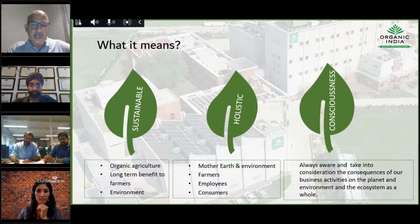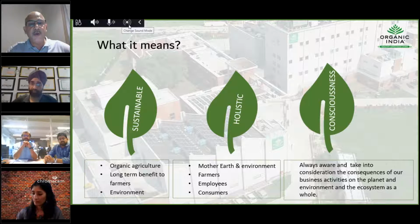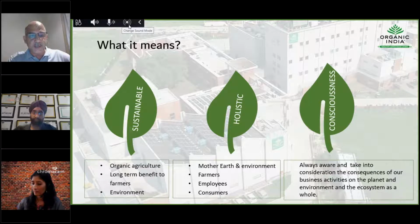We have a very holistic approach to all the stakeholders in the business. In our case, it is Mother Earth and environment, because we are into organic agriculture. By cultivating organically, the whole land is benefiting. Farmers, who are one of the major stakeholders in our case, get better prices, and they get assured purchases. We assure them right from the beginning that we will be giving you these crops and we will be purchasing those crops. And of course the employees, we treat them very ethically. We have 8 hours of work and an excellent work environment. Of course, the consumer. We are offering an excellent product to the consumer, which promotes health.